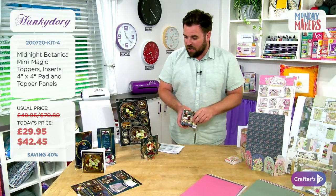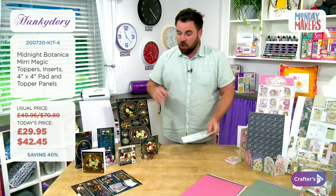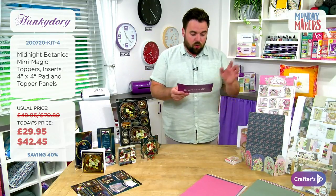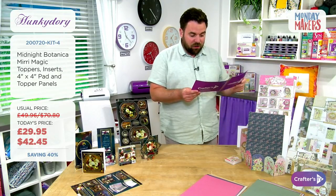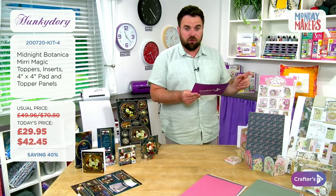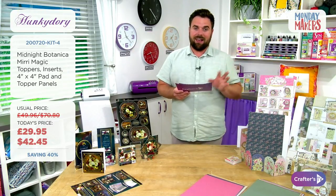Fantastic value for money. It does come to you, of course, as well, in the larger collection. And if you want to go for the larger collection, you'll get the Midnight Botanica. You'll also get the Forever Floral Rose collection. And you'll get, of course, remember, the Hunky Dory Just a Note collection as well. And you get all of that for £85 or $118.